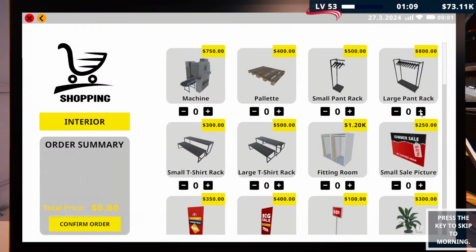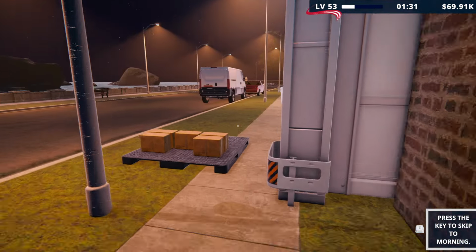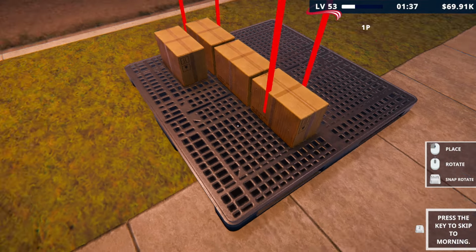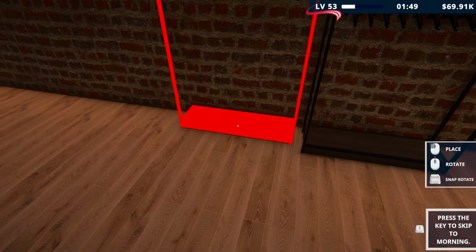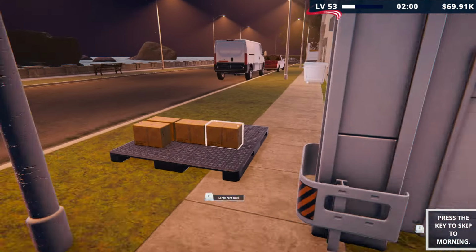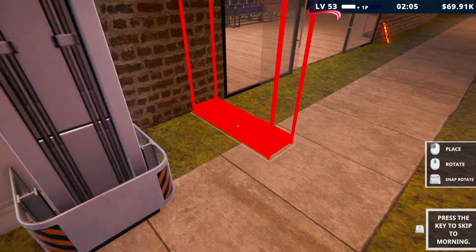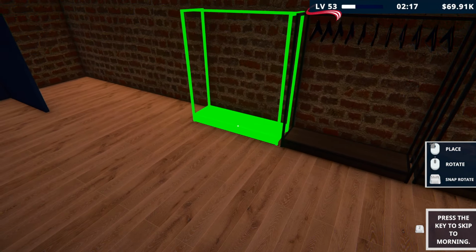So large pant racks, let's get 4 large pant racks. Do that, confirm the order. And we're going to set these up out here as well. So pant rack, there you are. We'll set these right here, snap rotate, and put it there. That's going to be close enough. And we're going to large pant rack, snap rotate, and put it there.